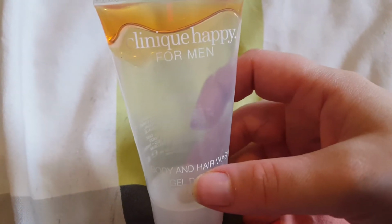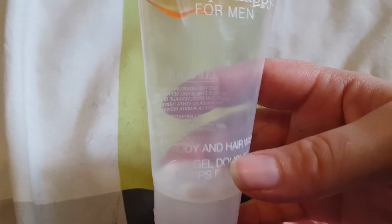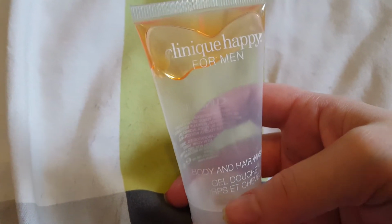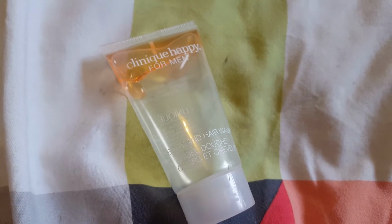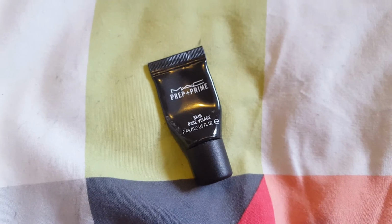Next, I've got this Clinique Happy for Men. My other half got this in a gift set. It's a body and hair wash. He's got his favourites when it comes to body washes, so I used up the rest of this, and I love the scent of Clinique Happy for Men. It's so fresh and a little bit lemony and just really beautiful for summer.